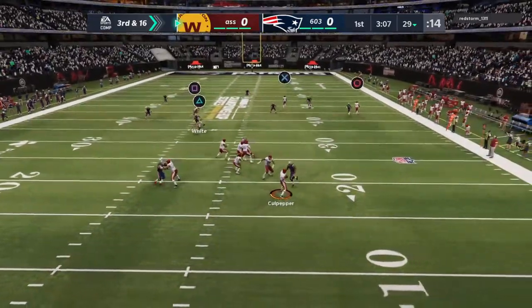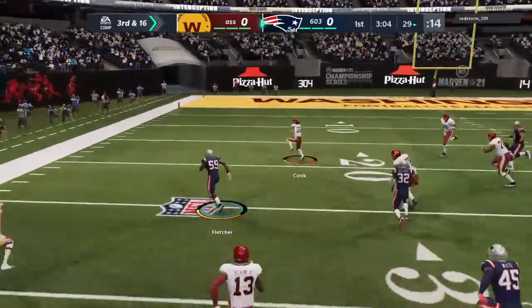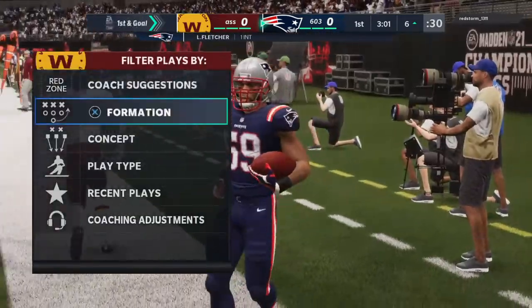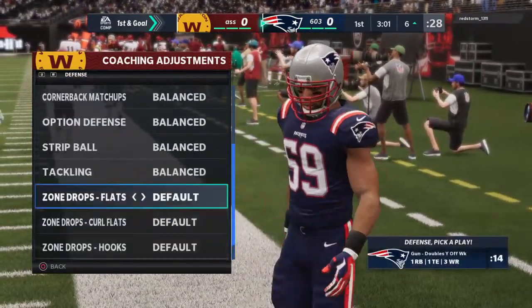Now a shotgun snap as they'll look to throw. Trying to get it to Beckham, and it's intercepted. Picked off at the 35. Offensively, a far from ideal start there with a pick on the opening drive. Yeah, not exactly what they were looking for.